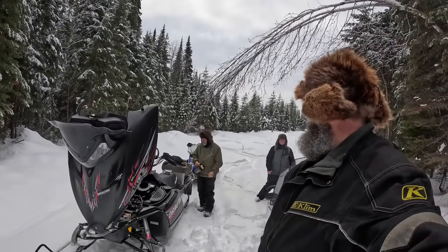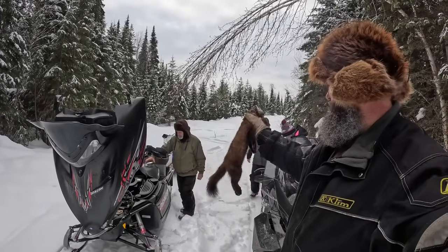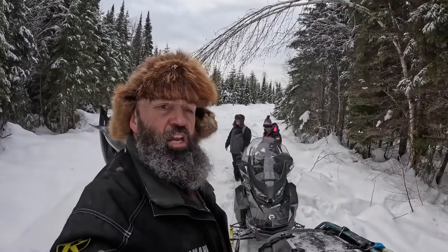Chicken wing time, or what do we got? Chicken fingers or chicken chunks, yeah. Chicken chunks from Costco. Yes, chicken. Tiny little marten. Number 60 for the year. Right on. Okay. Coffee time and snack time.